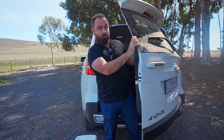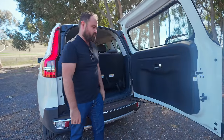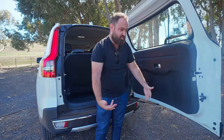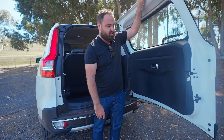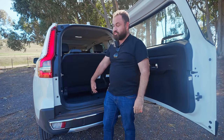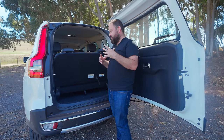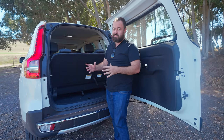The boot door is actually a door and not a tailgate, and that's not my favorite solution to get into the back of the car, because imagine someone's parked close behind you, or you've reversed up to a wall or something like that. This just needs a lot more space to open than a vertical opening tailgate. And then we get to the boot itself, and this is where things start to get, well, it's not as well thought out, I think, as you would hope.